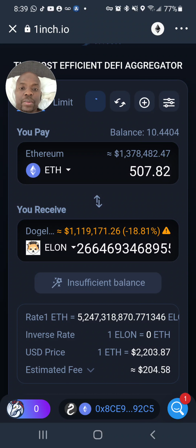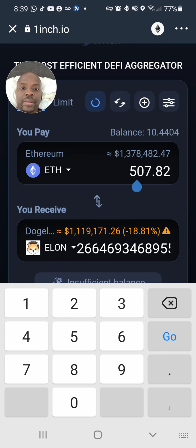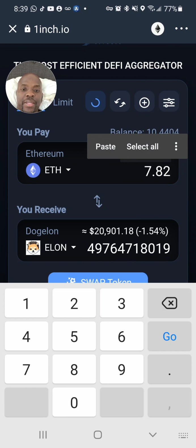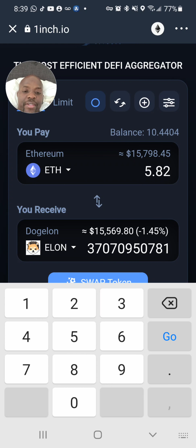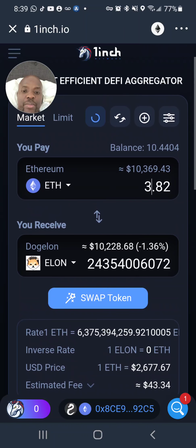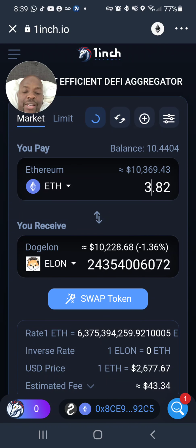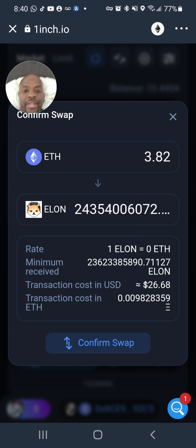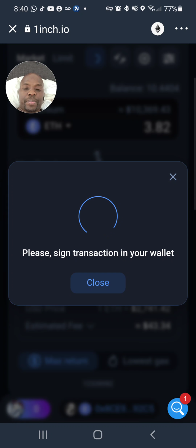So I'm gonna enter here. Seven ETH. I think I'm gonna buy Dogelon with 5 ETH. No, 3 ETH, $10,000. So I'm going to buy some Dogelon with $10,000 worth of ETH, and then I'm gonna move ETH somewhere else. So I click swap, and I'm screenshotting this. I confirm swap.